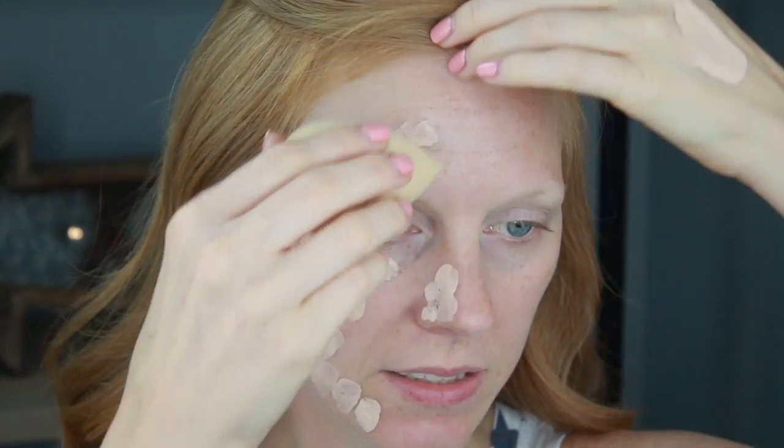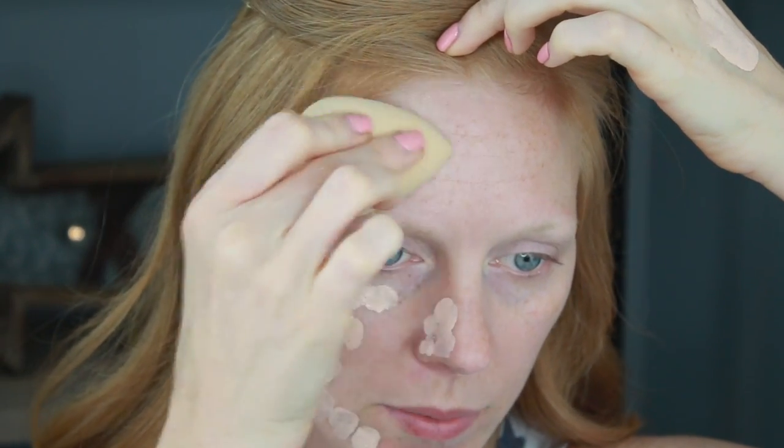Take the time to test out the colors or even stop by a beauty counter and get color matched. So what I'm going to do is this side of my face is going to be disaster town and this side of my face is going to be better. My face is already primed, by the way. Moisturized, cleaned, primed. Let's blend it. Pounce, pounce, pounce.